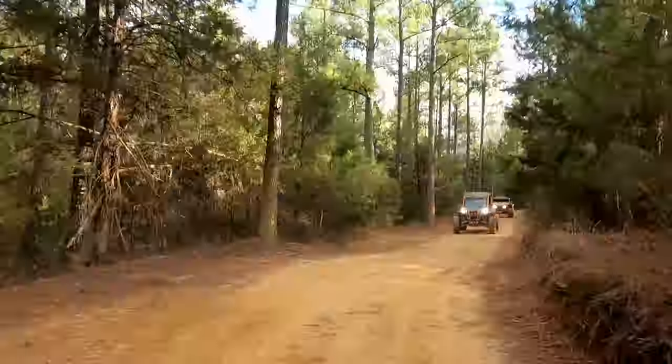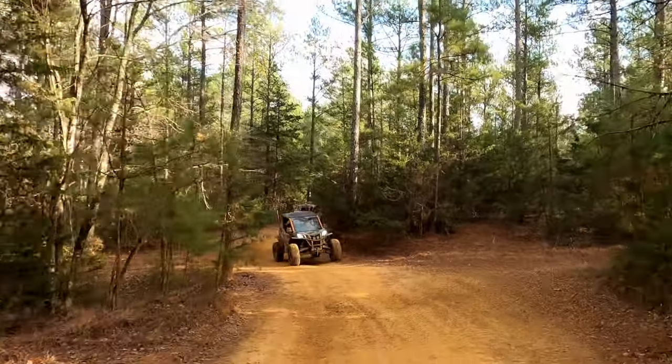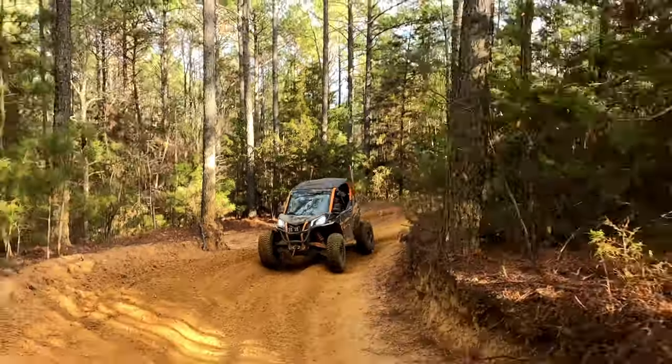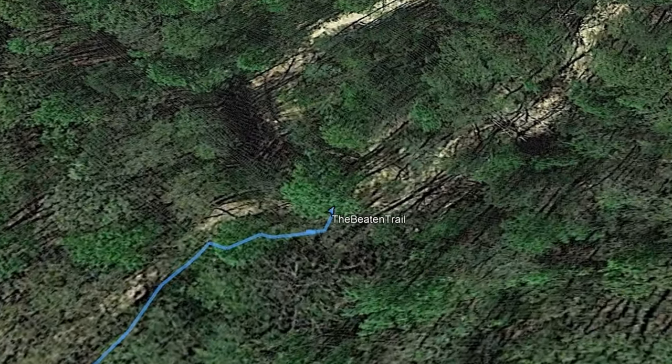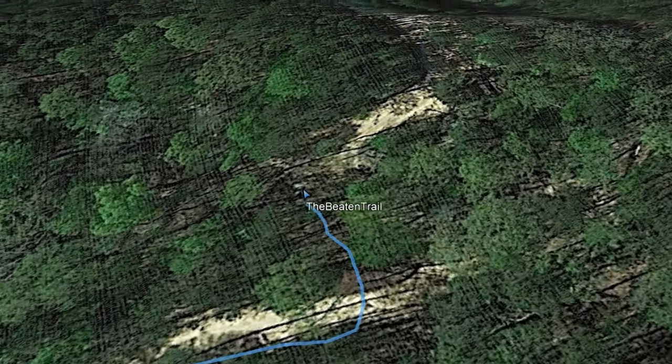We had the full crew out. It consisted of a variety of machines. Myself and the Honda Talon. We had Paul in his Can-Am. We had Shane in his Can-Am X3. And we had Gary. We also had Frank with us. Josh and Ian in the Polaris General.